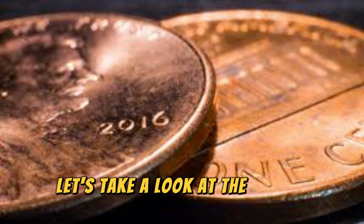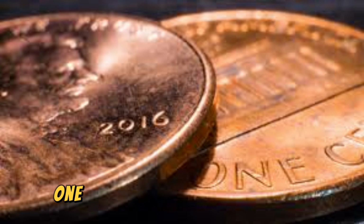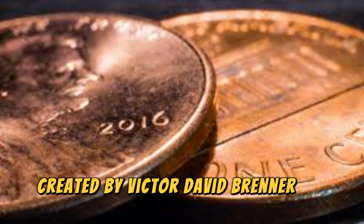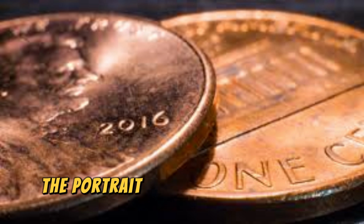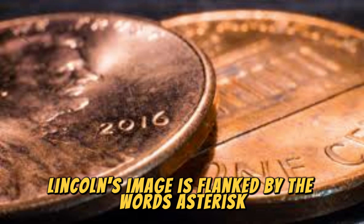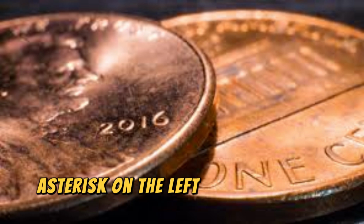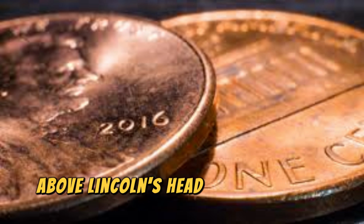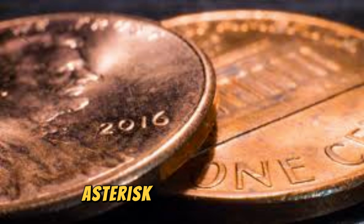Now let's take a look at the actual design of the 1971 1-cent coin. You'll notice that the design is not all that different from the penny you see today. The obverse features the iconic portrait of Abraham Lincoln, created by Victor David Brenner in 1909. The portrait has remained largely unchanged since its debut on the Lincoln cent more than a century ago. Lincoln's image is flanked by the word "Liberty" on the left and the year of minting, 1971, on the right. Above Lincoln's head is the national motto, "In God We Trust," which has appeared on U.S.